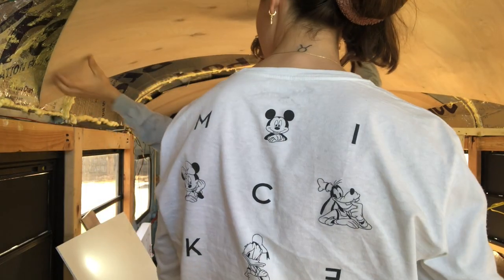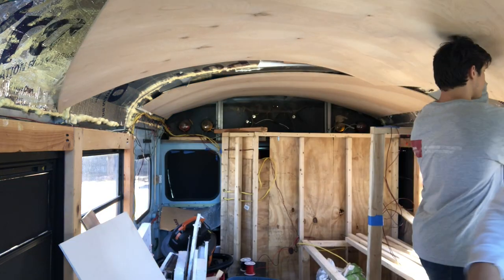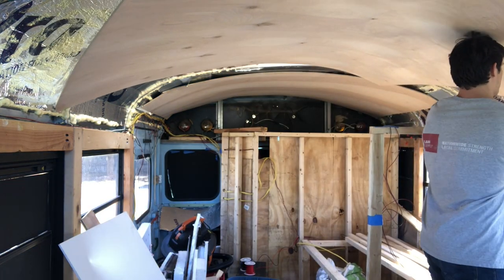You cut it? A little bit, yeah. Probably cut it a little more. Is this like a good idea? It looks so cool though. I don't even care if it's a good idea. I just like how it looks.